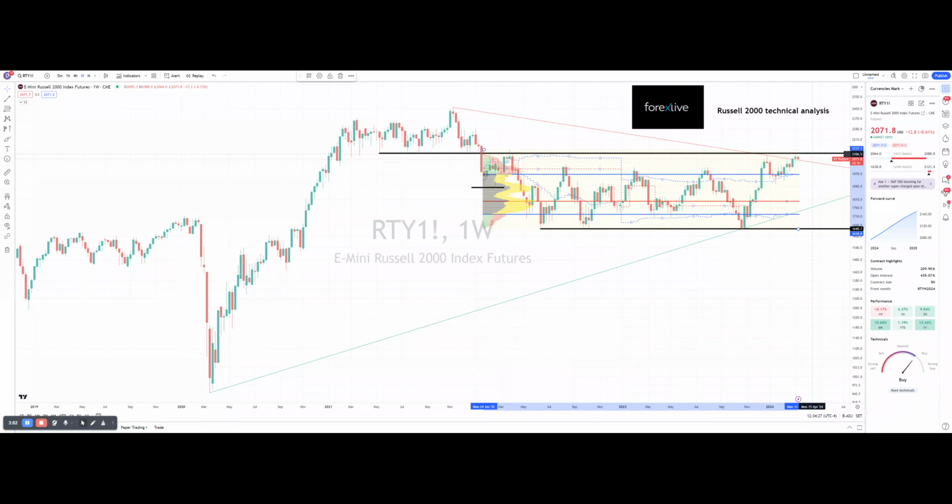If so, the next touch point has a greater chance of breaking through up, because it would be the fourth attempt: one, almost two, three, and it would be the fourth attempt. And usually it takes four attempts to break a very key resistance or support. And if there are no buyers at this level, then we'll be looking at, as mentioned, the value area high of that range at 1970.